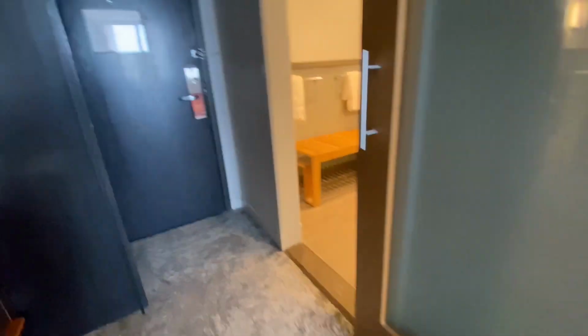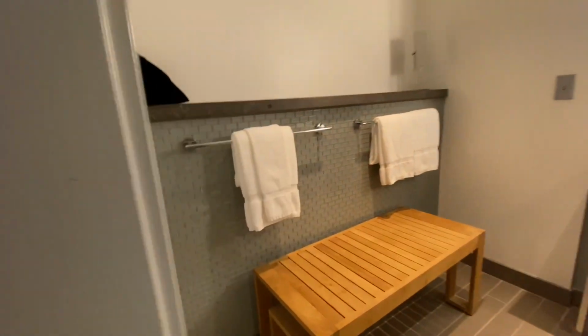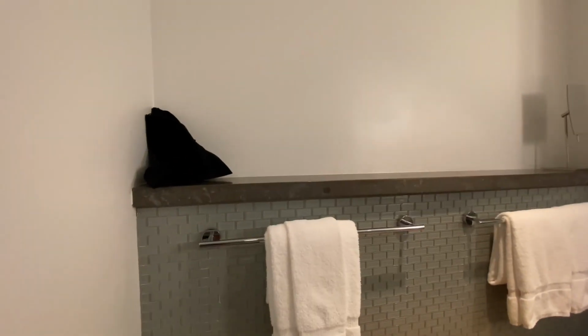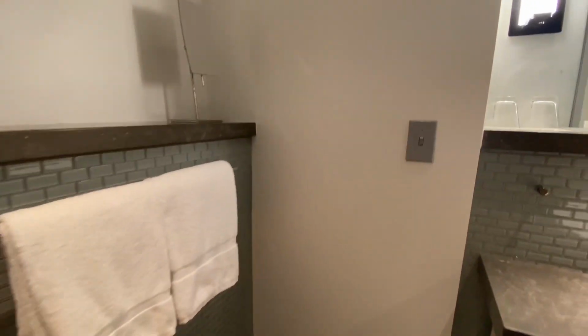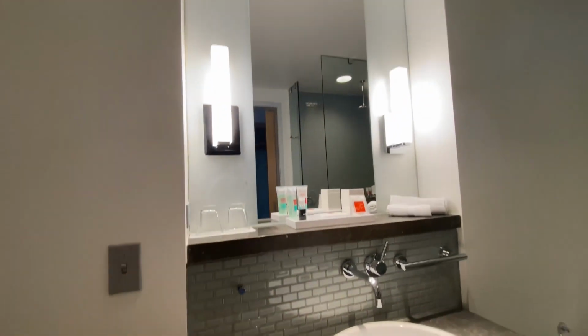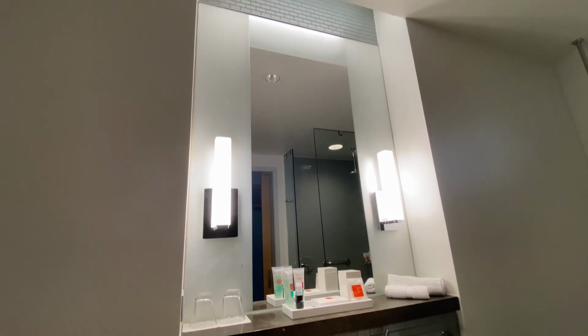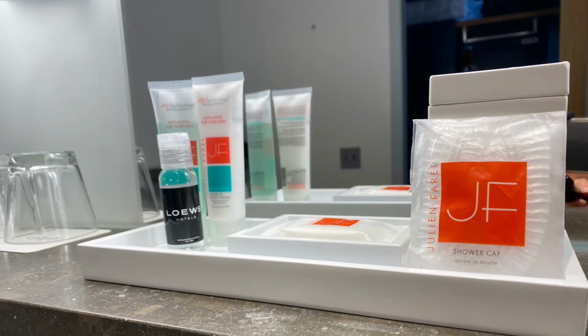This is the bathroom door. It is one of those barn door styles where it slides across, but it is really close to the carpet, so it's not like there's a big gap under the door like you see in some hotels. There's quite a spacious bathroom here, so you'll see kind of a bench. I'm not quite sure why that's there. I guess if you wanted to sit down for some reason. I personally would not sit down on a bench in a hotel bathroom, but that's just me.